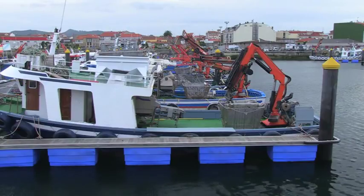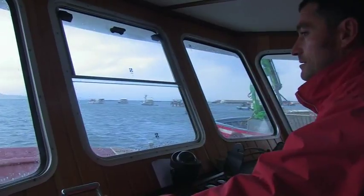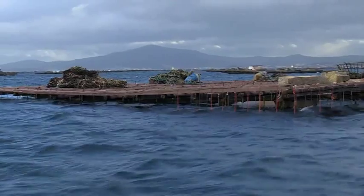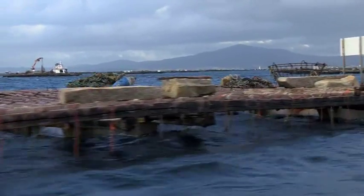% of the Galician bateas are set in the Ria de Arousa. The batea is a simple but very efficient production tool. The batea is a raft made from eucalyptus wood, which enables the breeding of mussels on suspended ropes.